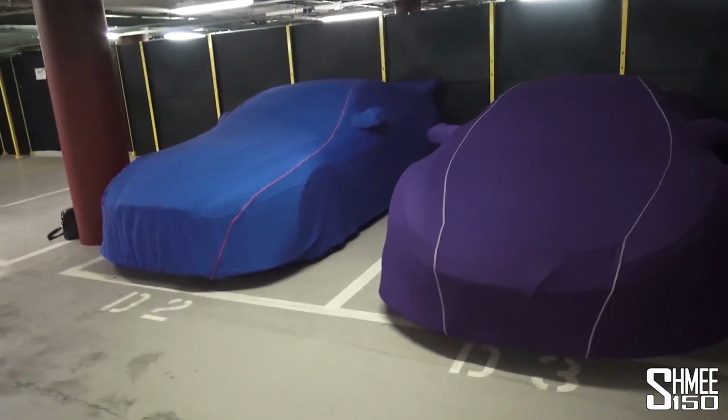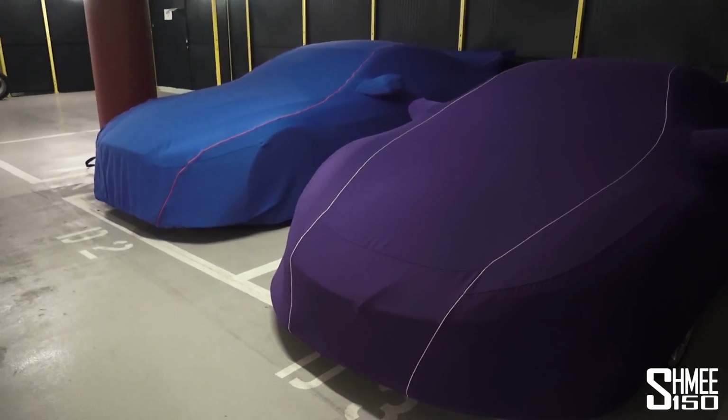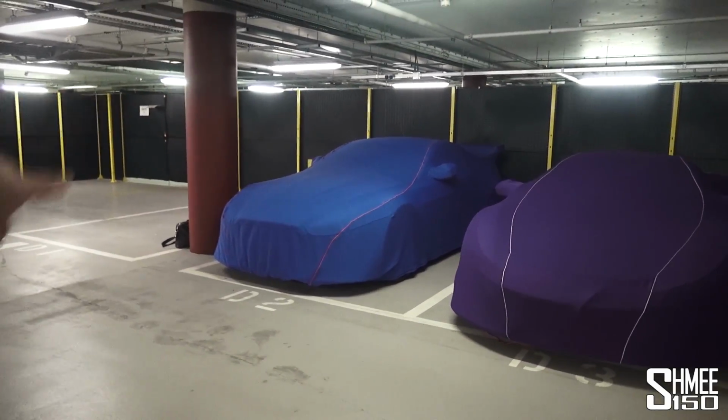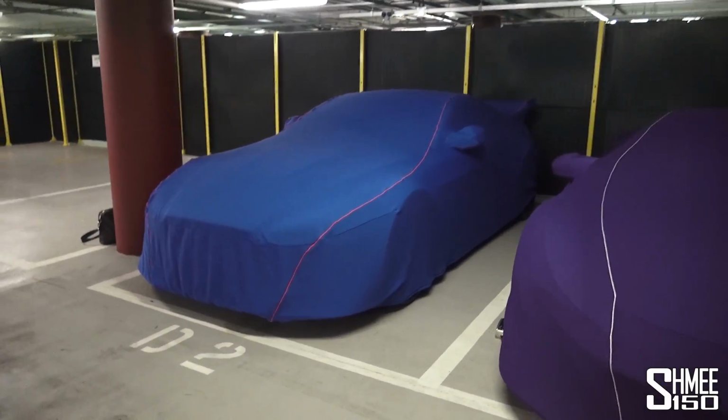So the LT actually needs to be unpacked shortly to head down to Goodwood, but these 2 are parked up with an empty space next to them. Of course, the FF is currently in Italy, awaiting me to return there shortly. GT8 is going to stay parked up for a while.